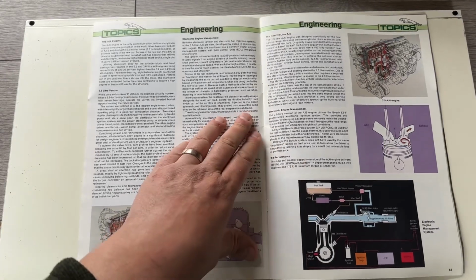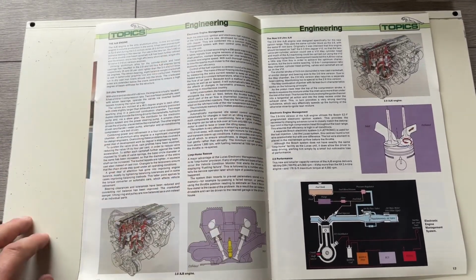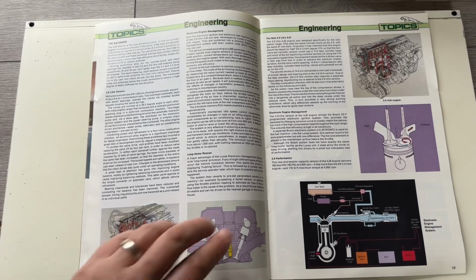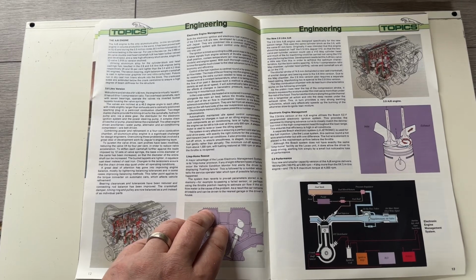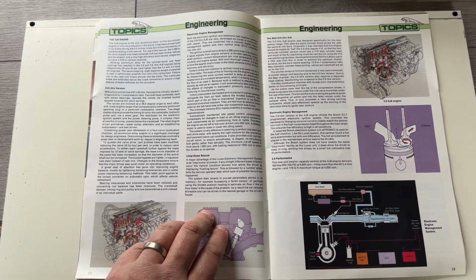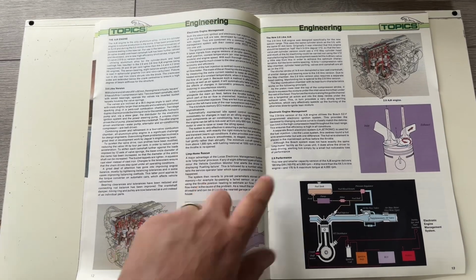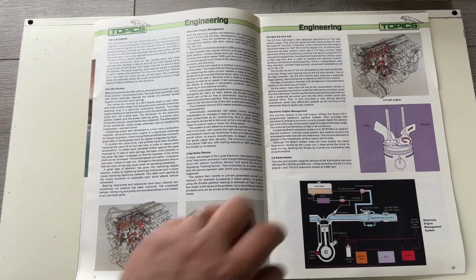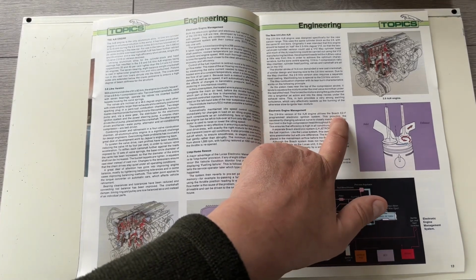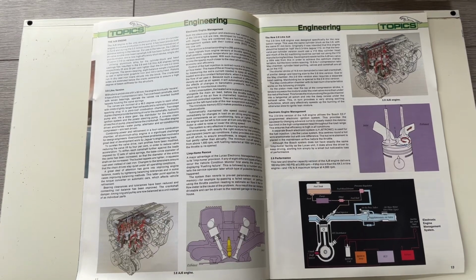So now a little bit more about the range of engines. The electronic engine management used on both engines. The Limp Home Rescue, which was a feature on the Lucas engine management that was used on the 3.6. And the 2.9 used a Bosch system. It was, to be exact, the Bosch EZF programmed electronic ignition system.